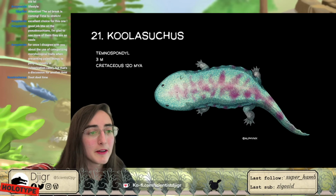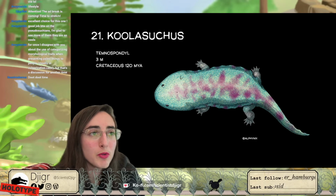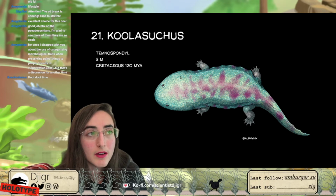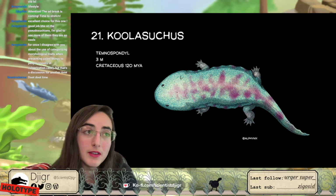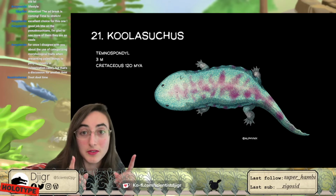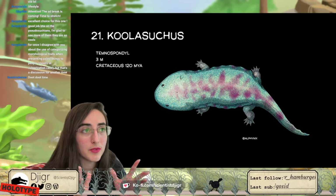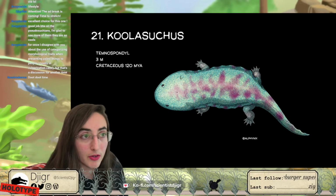Next, Koolasuchus, temnospondyle, very cool guy, Lazarus taxon, which means that it's part of a family that has disappeared for millions of years and was suddenly rediscovered later. So that means that during all that time there were probably hidden temnospondyles that we have no record of. So this one is among the last temnospondyles, a monster. This one is very big, 3 meters long.